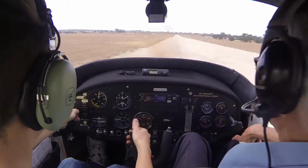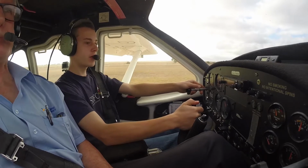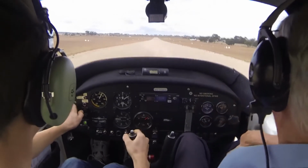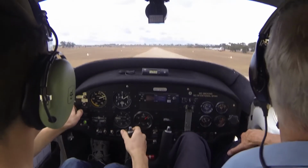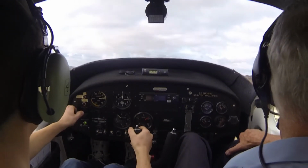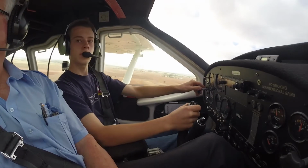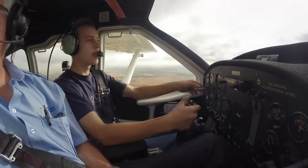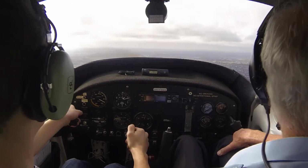Well, the old team is back in the air again. Traffic Murray Bridge, Jabiru 7560 is lining up and rolling runway 19 for a departure to the east. Traffic Murray Bridge. Right, flaps, fuel pump and brakes off. So we'll climb up to 3,000, should be enough. Alright. Traffic Murray Bridge, Jabiru 7560 is departing circuits, runway 19 crosswind and departing to the east. Traffic Murray Bridge.